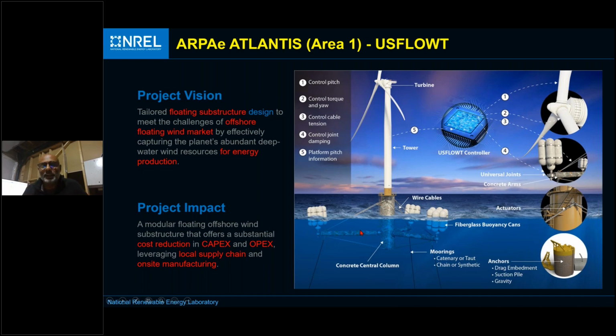So this is the USFLOWT project, and we are in phase 1. We're just looking at trying to finalize the design, and then phase 2, we're probably going to do a subscale implementation of this somewhere to collect data and feed that back into the design phase.